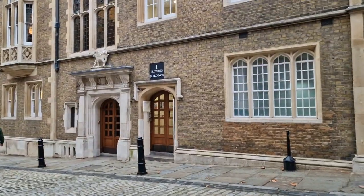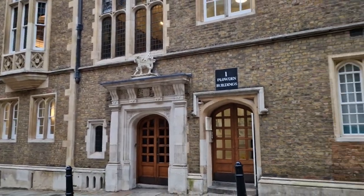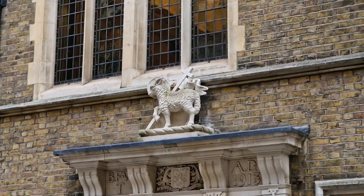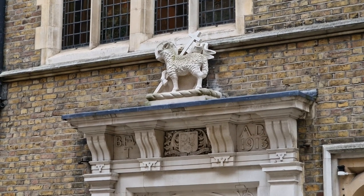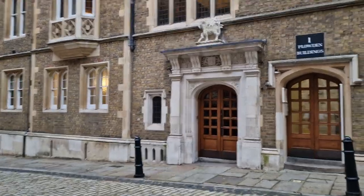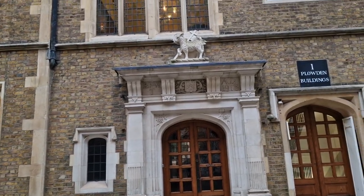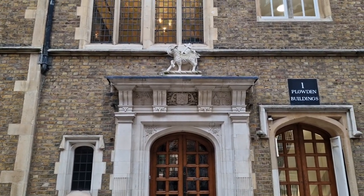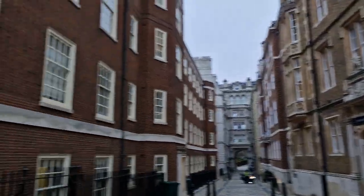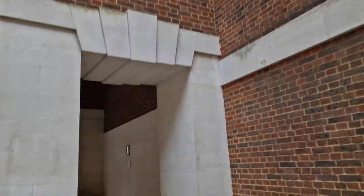One Plowden Buildings, and it's got a nice little feature above its doorway. Oh, there's a bike coming. Actually, I can zoom in pretty well from here, that's fine. Yeah, there we are, look. Is anything coming along now? There we go. Well, that's interesting, isn't it? But he's coming back round now. But as I say, the architecture and such is everywhere in London. Everywhere.